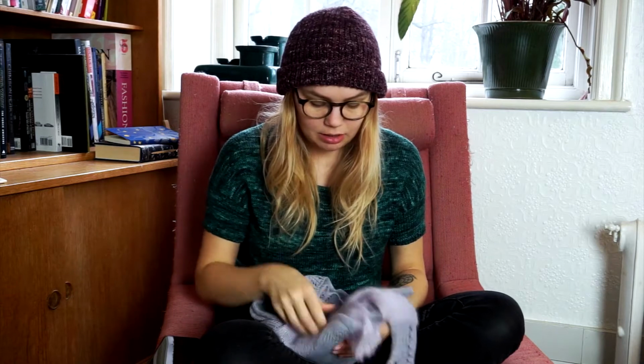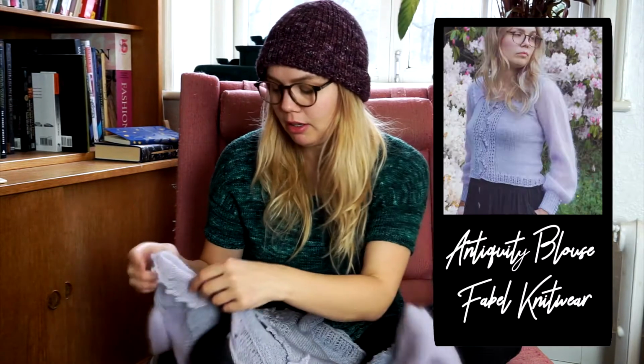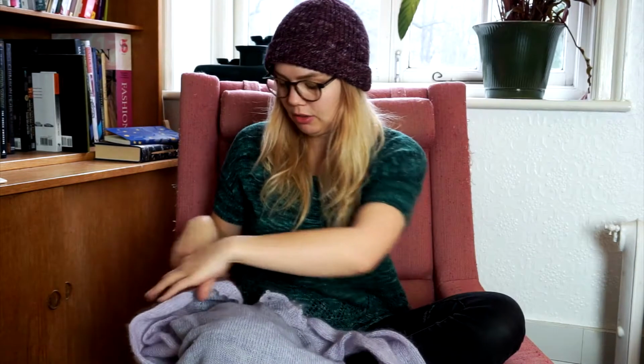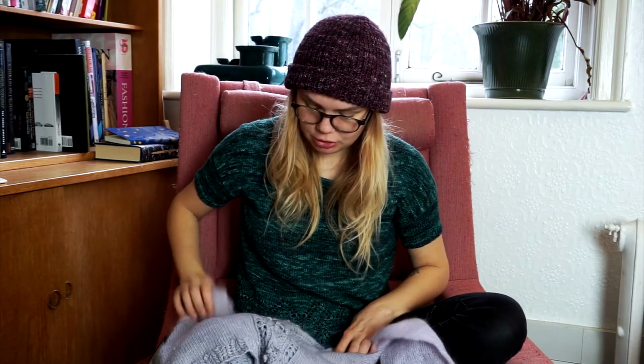Next one up. This was a test knit for Faber Knitwear. Such a beautiful design, so lovely. Very romantic and beautiful and lovely. Unfortunately, while I love the design and think it's gorgeous, I realised that once again, like with a beret, it's lovely, it's just not my style.